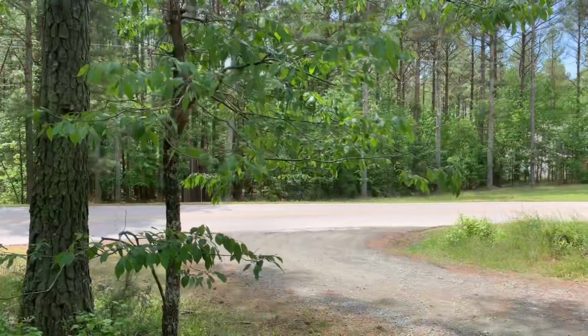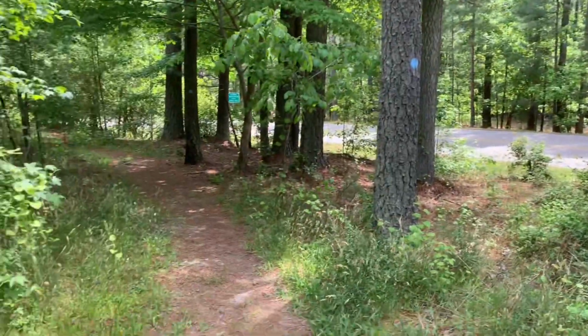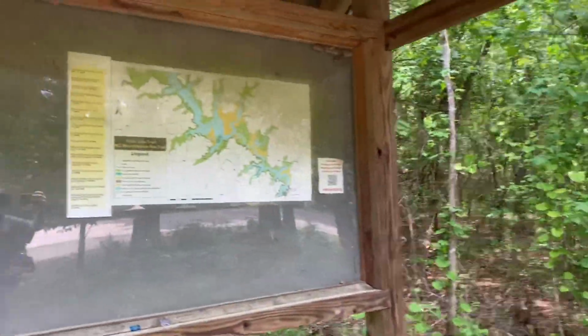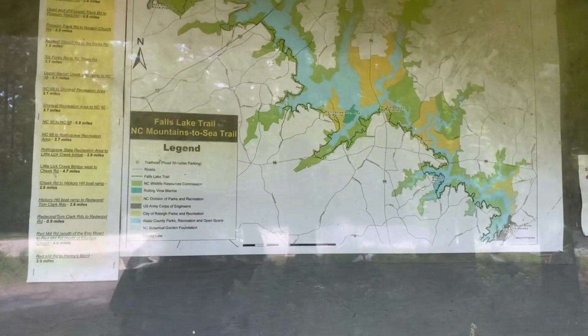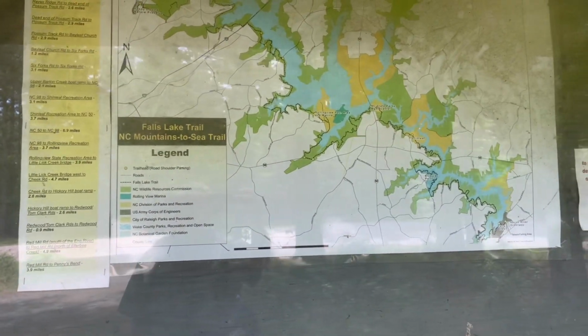It's already like noon. It's only an hour and a half drive for me to get here, but man, I had a hard time getting started. Anyway, I'm at the beginning of hike 22, that starts at the Baptist Road parking lot.